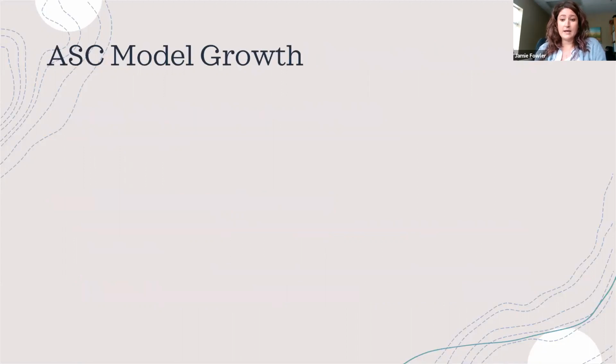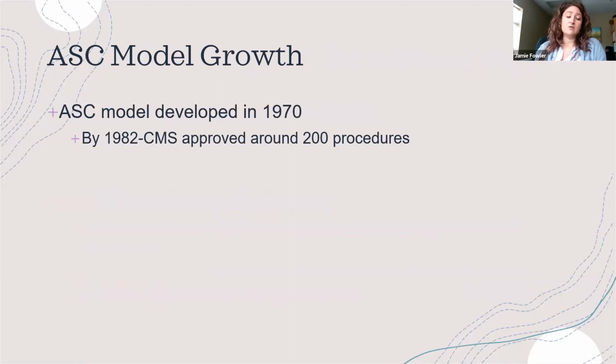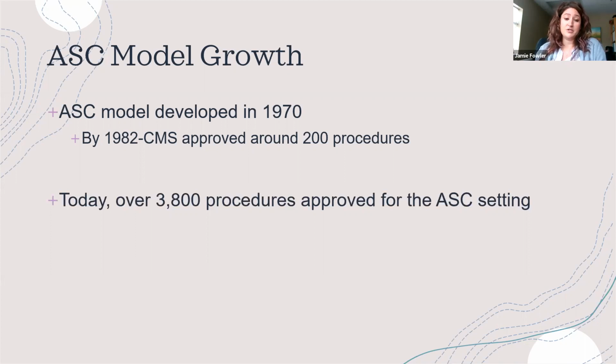So just to give a little bit of history of surgery centers, the ASC model originally developed in 1970. By 1982, CMS, or Medicare, had approved around 200 procedures to be done in surgery centers. My specific surgery center was founded in 1985, so it was right around the time that a lot of this original development was going on. Today, there are over 3,800 procedures that are approved for the ASC setting by Medicare. However, the commercial payers are constantly expanding those boundaries and adding more approved procedures to their specific list. So commercial payers definitely are above the 3,800 procedures.